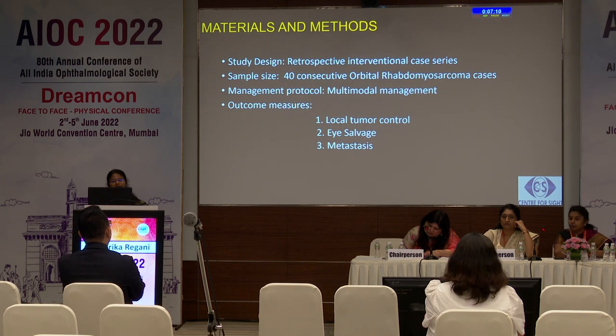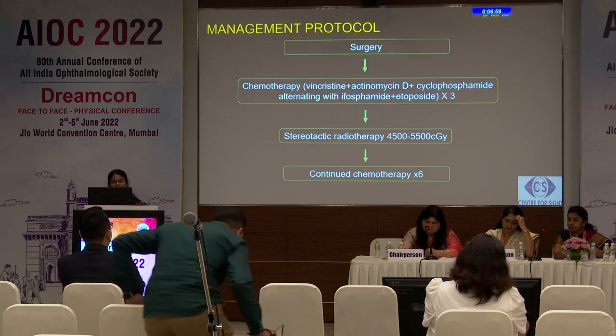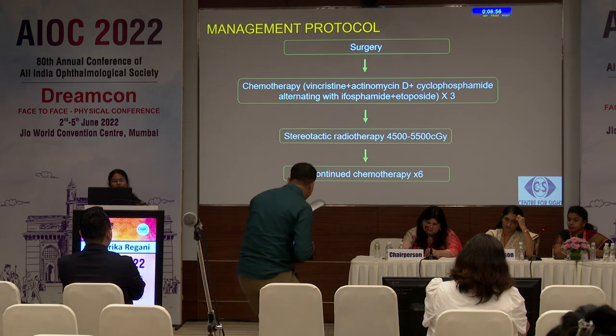This was a retrospective interventional case series in 40 consecutive orbital rhabdomyosarcoma cases managed with a multimodal protocol. The outcome measures were local tumor control, eye salvage, and metastasis. So this was the protocol we followed.